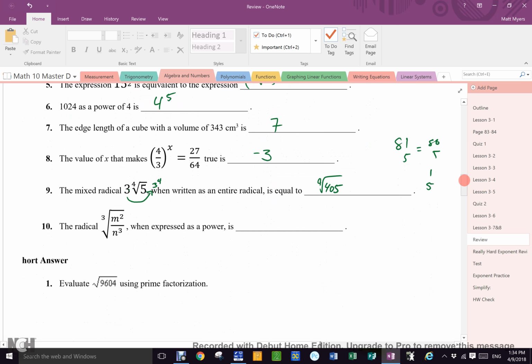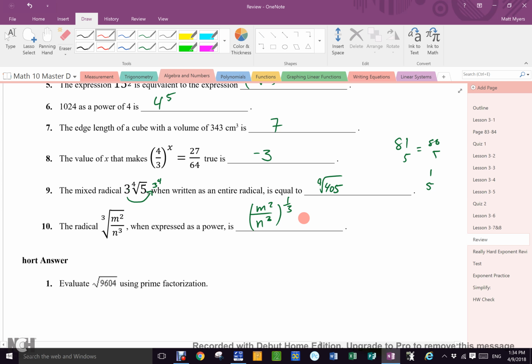You should. And number 10, Harnar. It's tricky. It's really tricky. It's not really even a very fair one. N cubed to the 1/3. That is perfectly acceptable. Could you simplify it one more step? Yes, you could. To M to the 2/3 over N. Both of them are acceptable. I will take both of them.